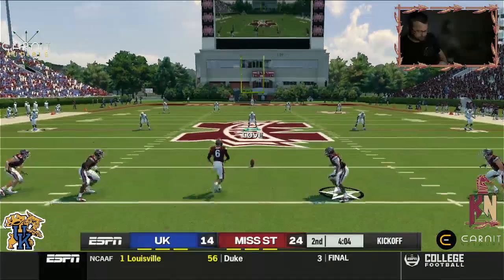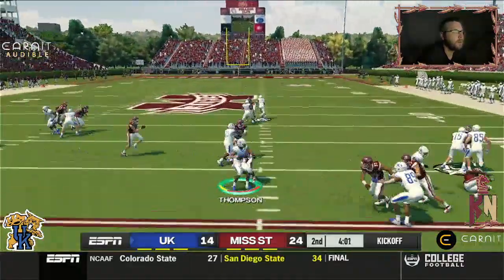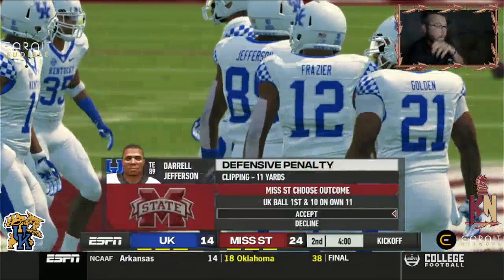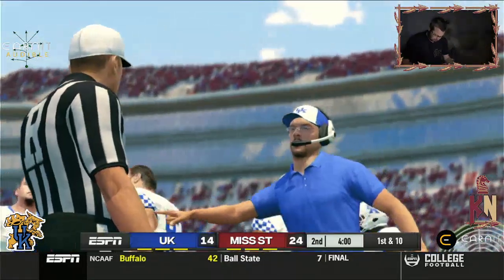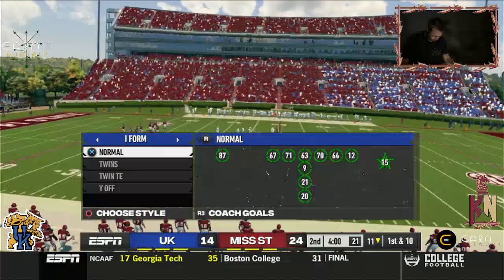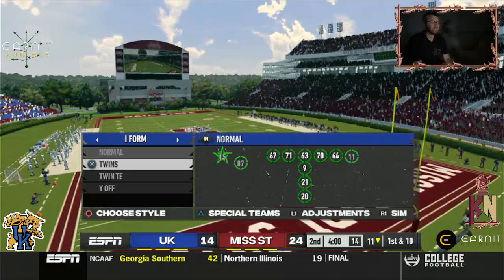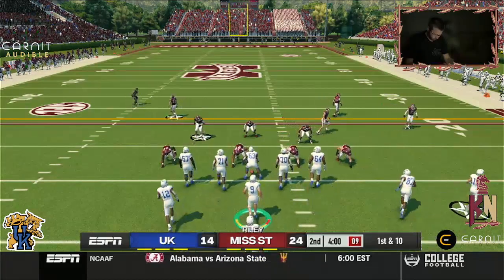Ready to kick. Thompson from the one. He's taken down at the 26. Flag on the play. Let's see what it is. Personal foul. Clipping. Receiving team. So they'll move back after that costly penalty, and they'll have to try to get that yardage back here. It was a pretty one-sided first quarter, but I wouldn't be surprised if things changed in a big way before halftime.